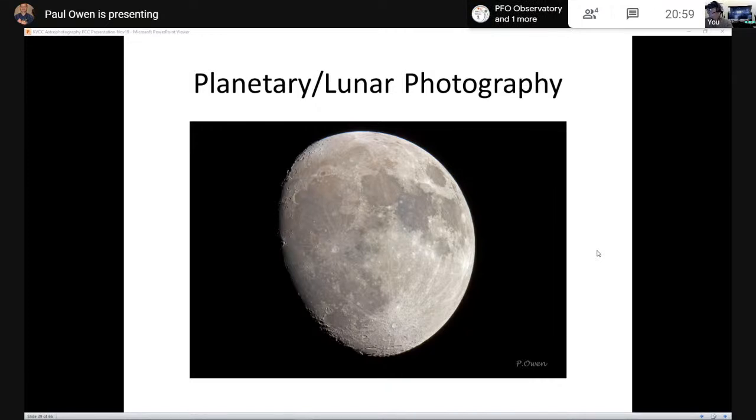Okay, so what I'm going to show you here is just a little section that I cut out of a presentation I did on astrophotography. In this presentation, I was just covering the little bits of deep sky and planetary and solar and stuff. So this is the planetary lunar part of that discussion. So let's get into it.